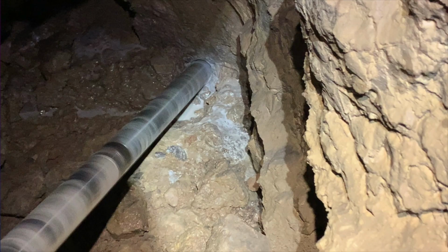How deep do those go? Depends how much pipe you have will determine how deep you can go. This is actually me drilling inside of a cave.